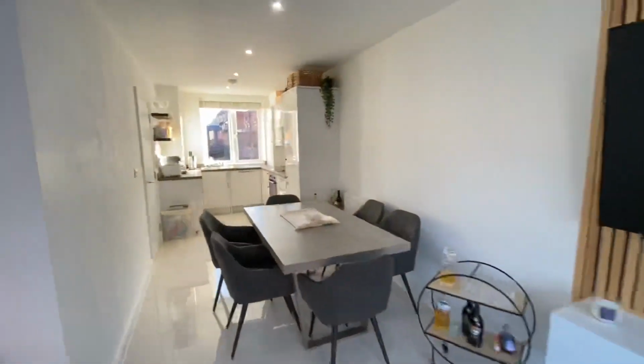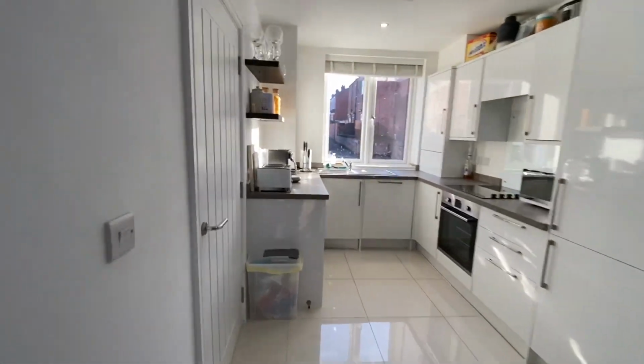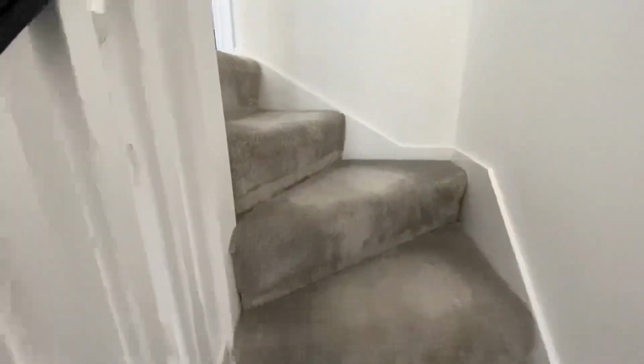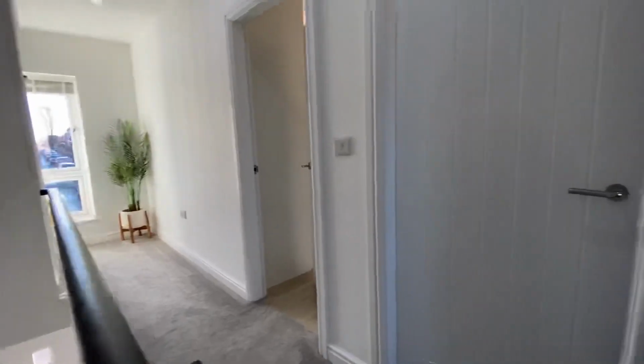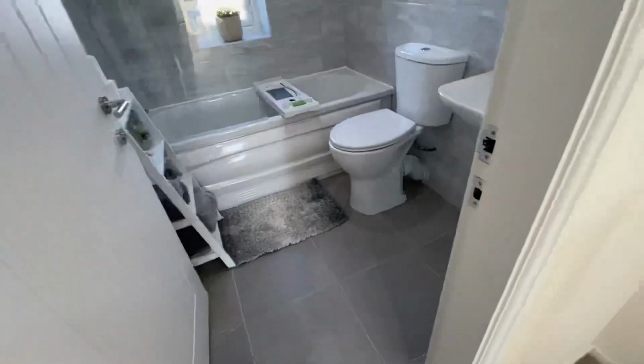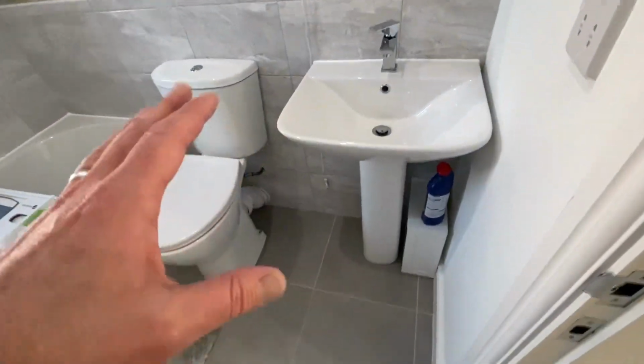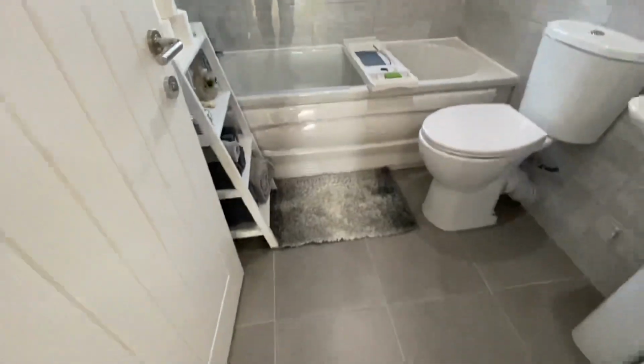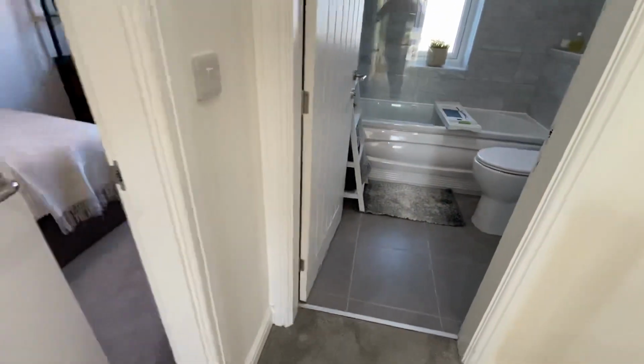So let me take you up to the first floor. You've got these really nice neutral colours in here, so you've got this very nice smoky grey carpet in here that flows all the way through. And then you've got your two bedrooms, front and rear. So you've got your family bathroom here. So in your bathroom, you've got your hand basin and WC and a full-size bath with your shower over it. And obviously your tiled floor as well.